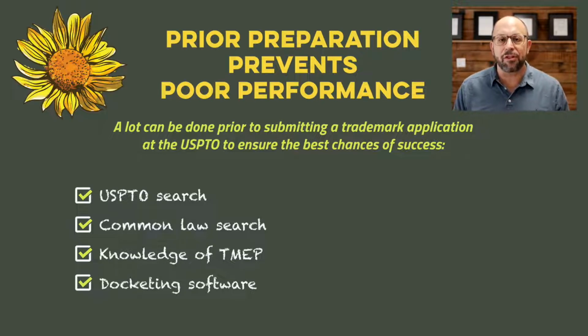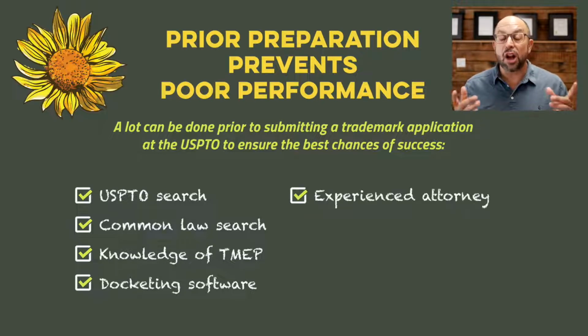Another thing, this will come as no surprise, that you can do to help prepare for better odds of success in a trademark application is work with an attorney, and not just any attorney, but an experienced attorney who's handled many trademarks, maybe has worked at the USPTO, knows the process inside and out.